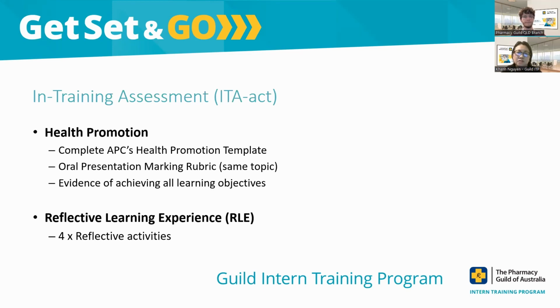This used to be 2 separate scenarios, but we combined them because a lot of the interns were actually doing the presentation based on the health promotion topic anyway. Because the majority of them were doing this, we thought it'd be easier to combine the 2 assessments. And then we just need to see some sort of evidence of them achieving these learning objectives.